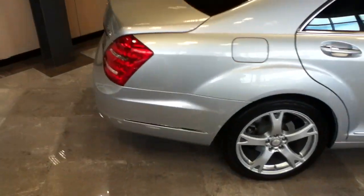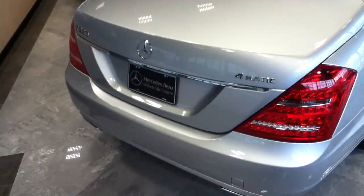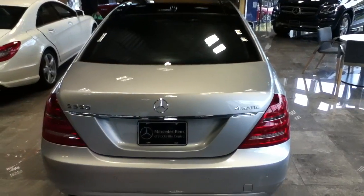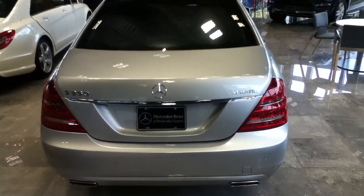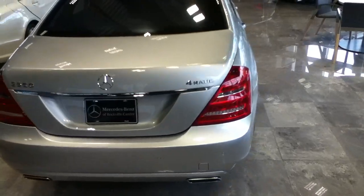After you put about 30,000 miles on one of these cars, the value drops to about $60,000, $65,000, depending upon how many options you had. If you took a base model, what you'd end up with is about $60,000 worth left over.